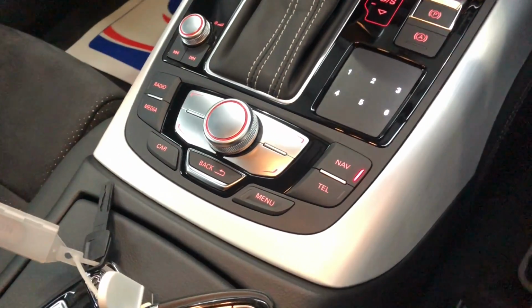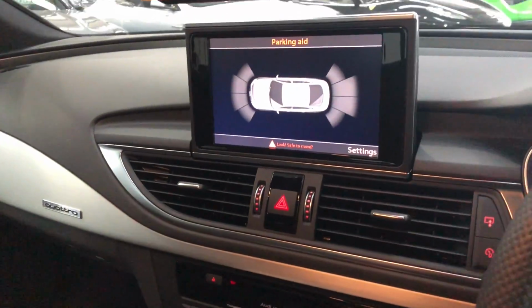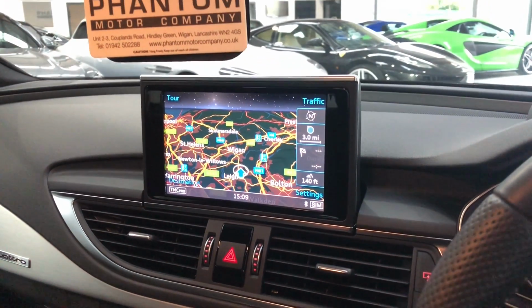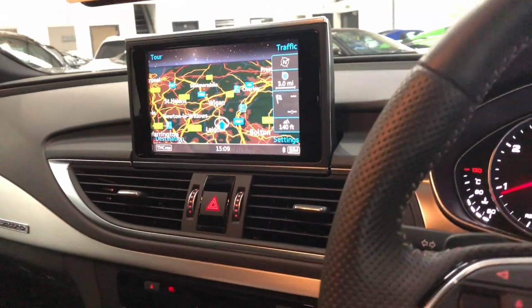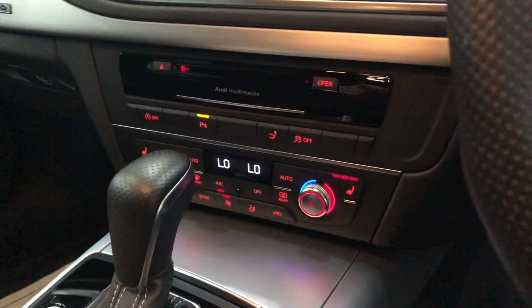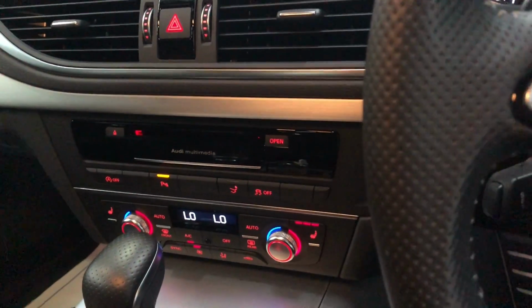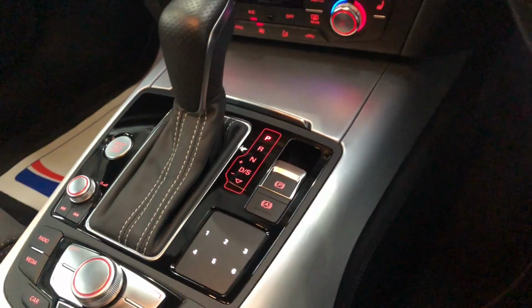So there's all your controls for the sat-nav or your onboard computer. You've got your front and rear parking sensors showing at the moment. Just quickly show you the sat-nav. Everything's really easy to use on that Audi system. Just below that you've got your heated seats, aircon, digital climate control. You've got your keyless start, just there.